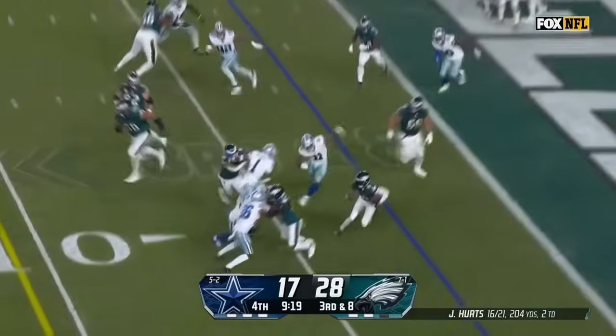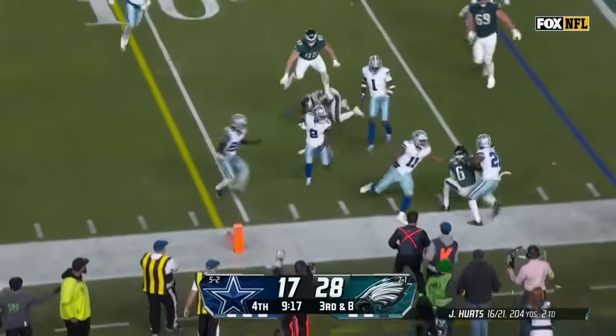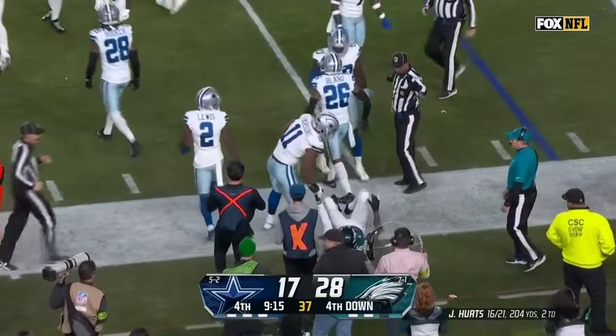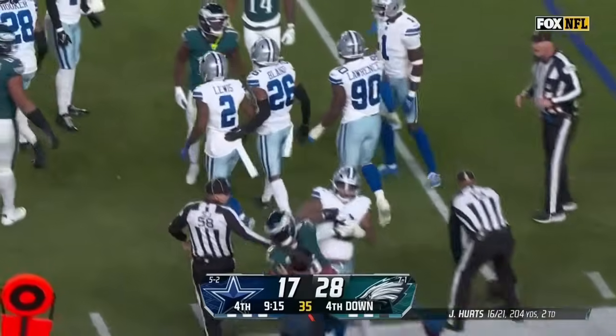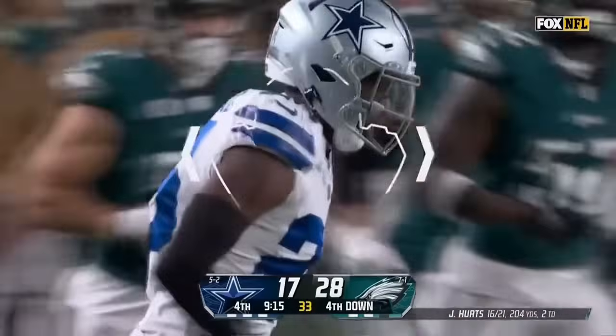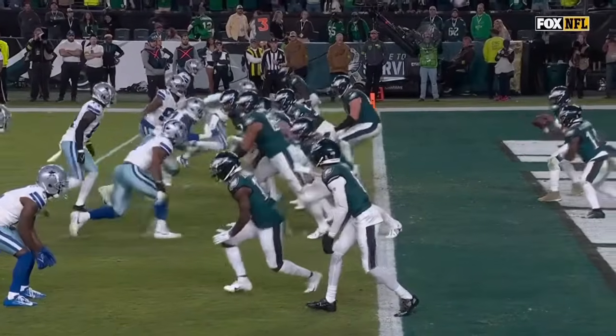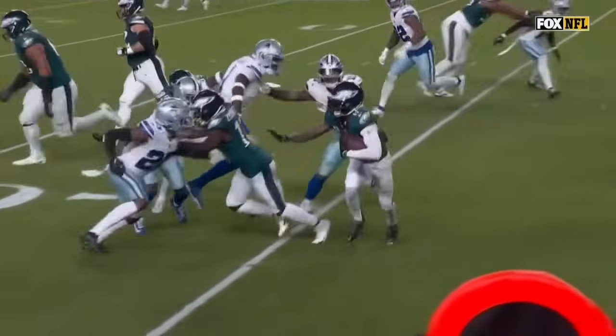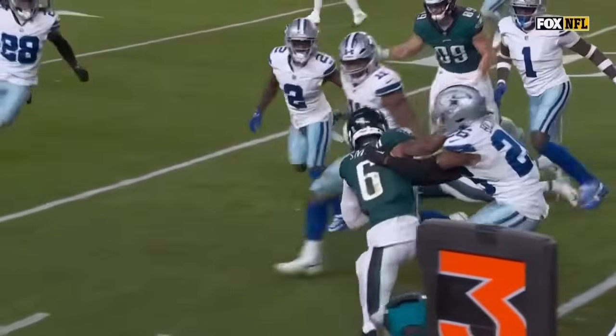Trying to set up a screen here to Smith, trying to get to the outside. He's wrestled down. Well played by Dallas. DaRon Bland all over it, and they will have to punt from their own end zone. So after all that, Dallas D does their job. They'll get it back. Yeah, and if nothing else, that third down little quick screen to DeVonta Smith at least allows the punter and the kicking unit to be at the full snap depth.